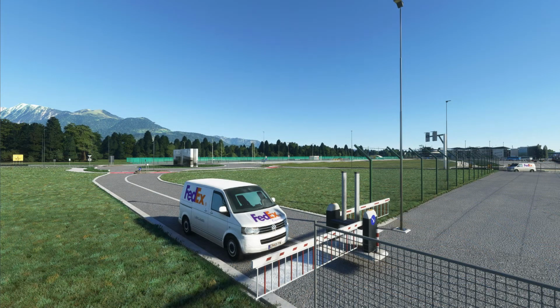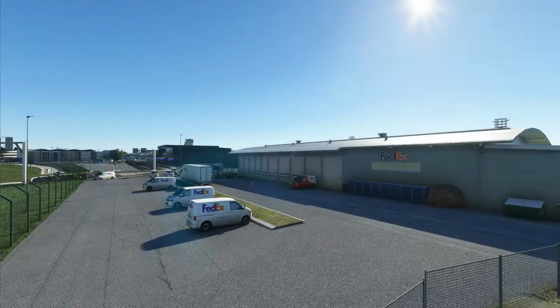So just a little look at this gate here. It's not exactly a security gate per se, it's a gate for going into the FedEx base. But again, we're right up close and the detail is really sharp, right down to the logos and everything on the van. Again, looking landside into the FedEx compound, vehicles are excellent. There's a truck there.